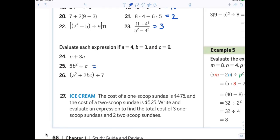What do you think? 25? For 25? Anybody else? Double check yourself real quick. 45, that's 5. Oh yeah, is that good now? You understand your mistake? I think it's 5 also.